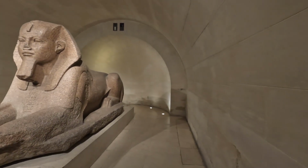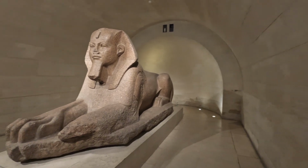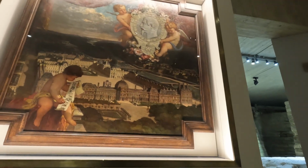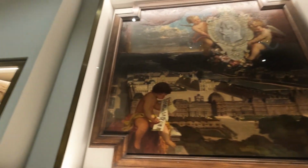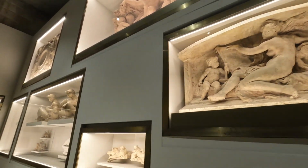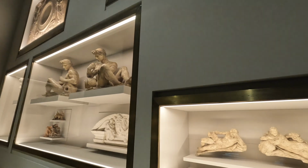So one of the things that was really thrilling to me was their Egyptian collection, and it was just fantastic. So that was definitely a highlight for me. And it was actually very thorough as well. There were just so many pieces there. Yeah, I was pretty impressed by that. Oh yeah, definitely.